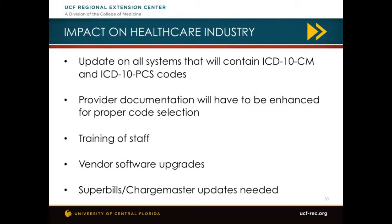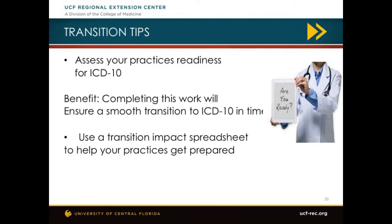I'm just going to move on to things that we need to do to transition smoothly. So we need to assess our practice readiness, assess who's affected, who needs to get trained, probably the coder, the biller, the office manager, and also provider training. Just basically use a transition impact spreadsheet. This is used by most businesses in order to stay on top of projects.